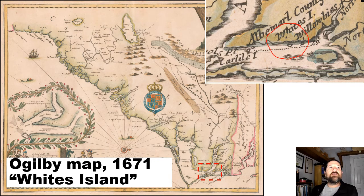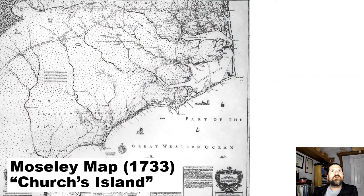We know that in the early 1700s, land was being deeded from lords proprietors like Lord Carteret to individuals, and we know, for example, that Joseph Church was deeded land in 1714, and the Jarvis family in 1726, and the Church family additional land in 1718 and 19. It's probably no surprise that not long afterwards, by around 1733, we see on the Moseley map White's Island being referred to as Church's Island.